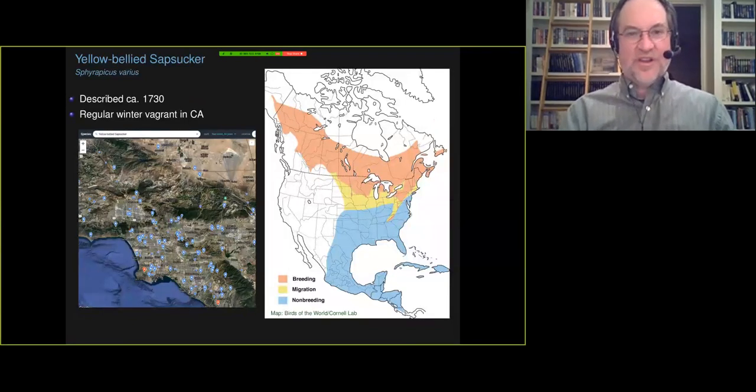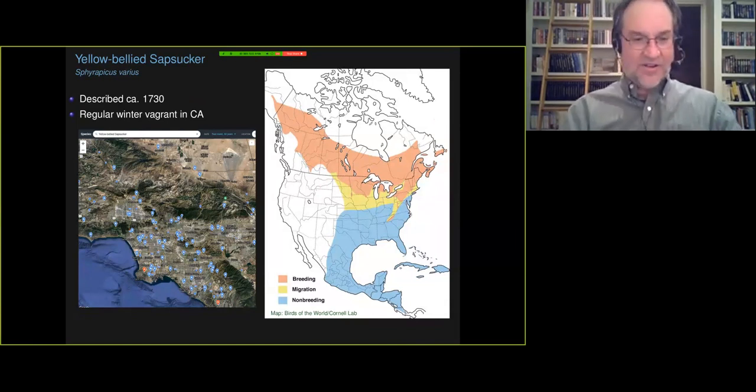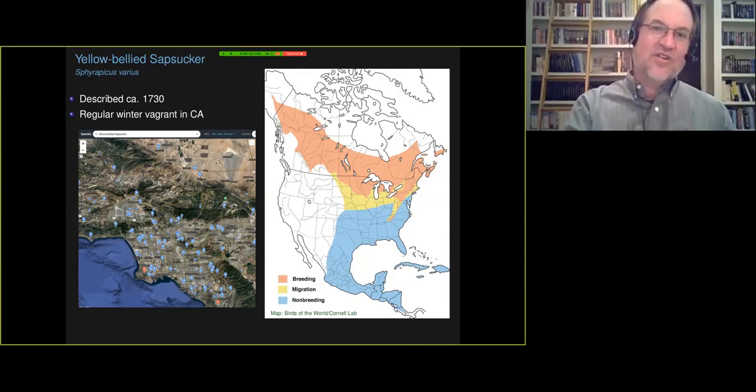Okay, now let's go to yellow-bellied sapsucker. Yellow-bellied was the first to be described because it's an eastern bird, so colonists who came over would see them regularly. They're the most highly migratory of all the sapsuckers. As you can see, they winter all the way down into the Yucatan and a little bit even further, and in the Caribbean, and they breed all the way up into the boreal forests, all the way up into Alaska. Kind of reminds me of some of the eastern warblers that you think of as eastern warblers, but if you look at the boreal forests, say Blackpoll or something like that, they extend all the way out into Alaska.